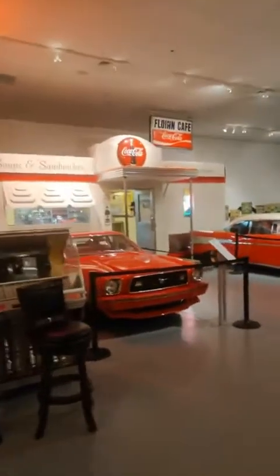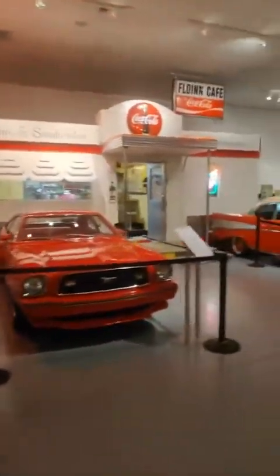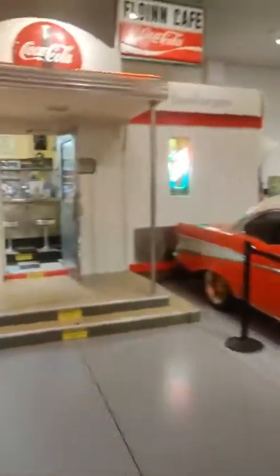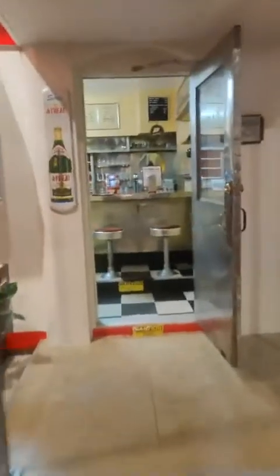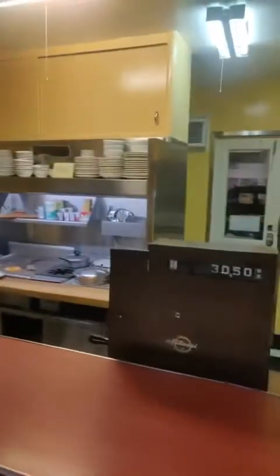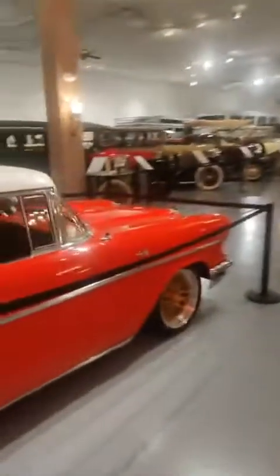A 1950s diner. That is so cool. 57 Chevy sitting here. Let's go into the diner. Let's go get me a root beer float. Look at that. Why can't we go back to the days of this, huh? Everything was so much simpler and everybody was so much nicer. Everybody was so more kind and caring and loving.